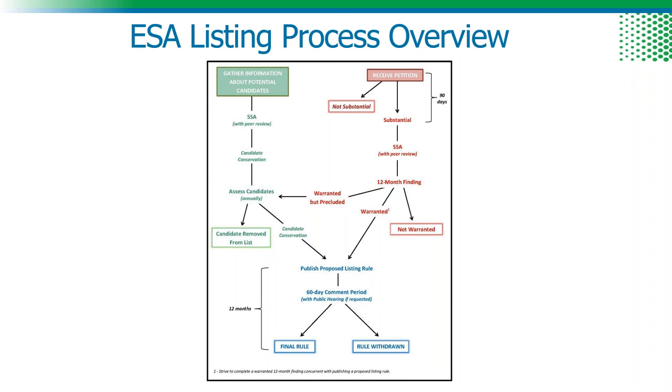Some of these also get an SSA and go through the process of candidate conservation, and then it gets into the same process as if it had the petition. You can see in the middle there where it says warranted but precluded. That's a species that probably has enough information to get to a point where it should be listed, but for other reasons, not able to at the moment. So it can be assessed as a candidate.